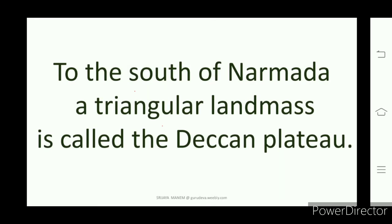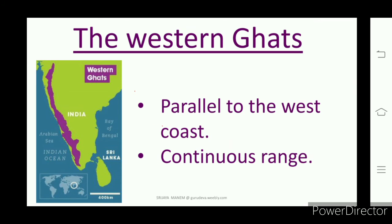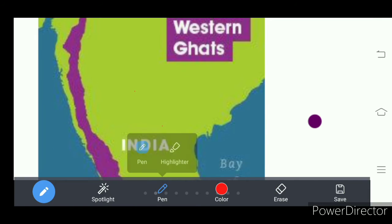Next, the Western Ghats. To the west side of the Peninsular Plateau, we find Western Ghats. Look at this. What do you see here? Western Ghats are there. Can you see gaps here and there? No. It is a continuous range of hills. There are no gaps. Very rarely we find a few passes in the Western Ghats.